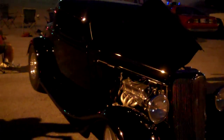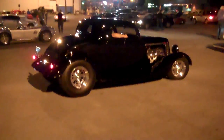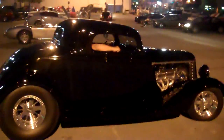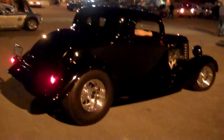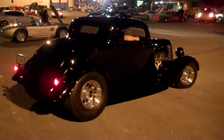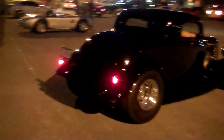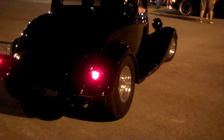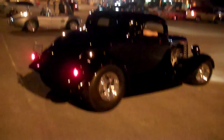Folks, there you go. A nicer one will not be found. Larry was rolling out, so I thought I'd get some pictures of this thing lit up. Sounds good. I love these little blue, see those little blue dots? You know, tail lights? I like that too. That is cool. All right, I really am out of here this time.